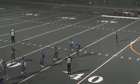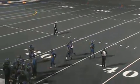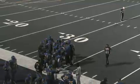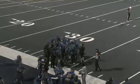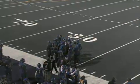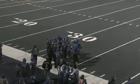It's like a penalty on the Knights. Well, actually, no. It's a timeout by the Knights. So they'll have one left after this. To be honest, I was looking the other direction. I just saw the ref out there. No, yeah, no. At Bremerton here, I think Michael Barber kind of ran in late. I think they called the timeout to avoid a delay of game penalty to push them back even more to 4th and 30.